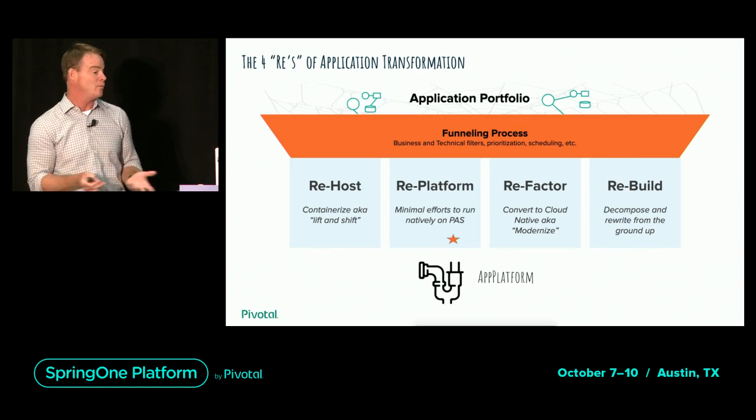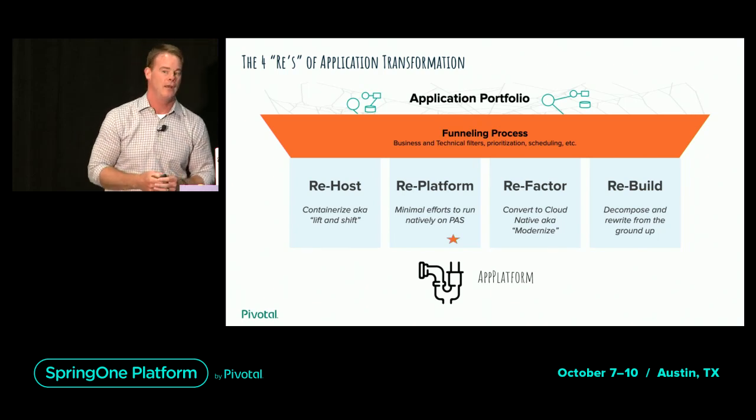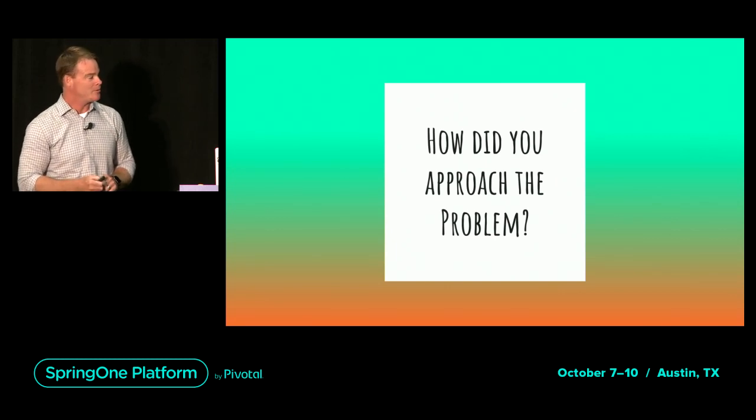So in this case, we're talking about a scenario where we went through replatforming. Absolutely. Right? So we didn't rebuild, and we didn't want to put a whole lot of effort into the project. So how did you approach the problem?